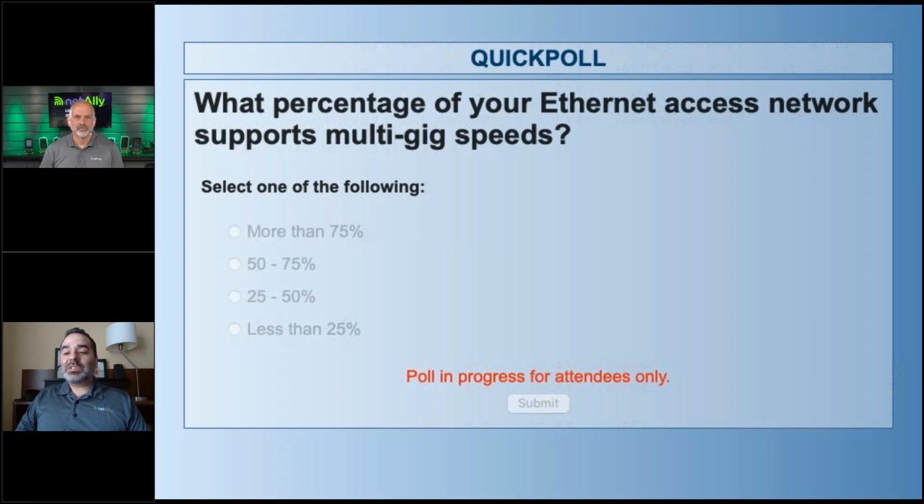It seems like we're getting more responses here. Still, seems about the same balance though. But it seems like the use of multi-gig has increased a little. We even almost have 10% of you guys whose network supports multi-gig for more than 75% of it. Yeah, I've heard personally talking to some people that there's a lot of networks, maybe not the majority yet, that are moving to multi-gig basically almost all the way. So it's interesting to see that almost 9-10% of you guys already have more than 75% of the network using multi-gig speeds.